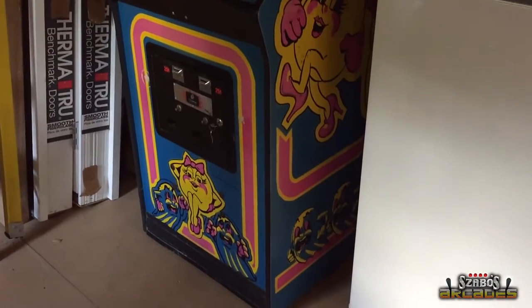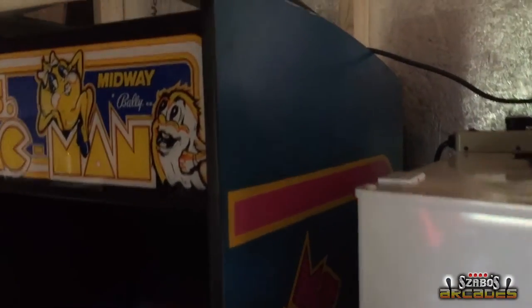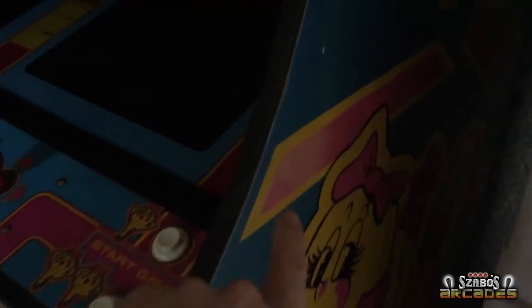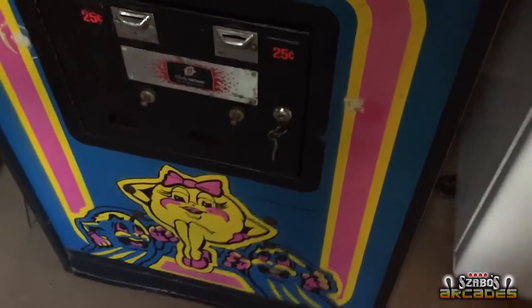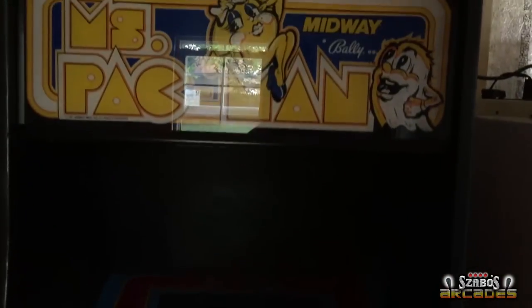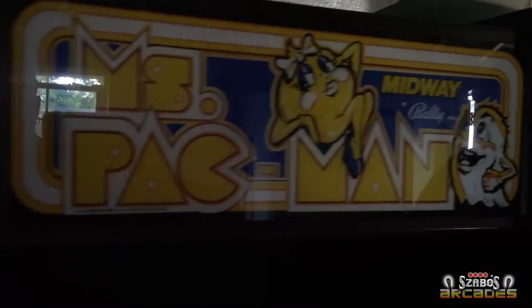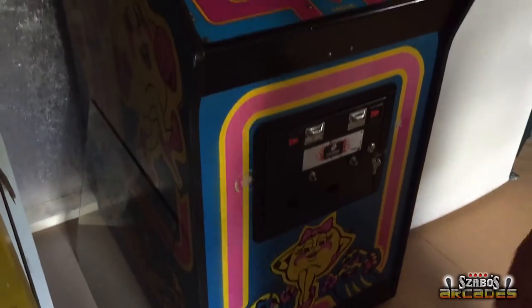He's got this Miss Pac-Man. This is all original. Look how good this thing is. You don't see a Miss Pac-Man in this condition very often. I mean, usually all the pink is completely faded like this, the whole thing. I know I've worked on enough of them. For this thing to be original, it's in excellent shape. It had a really good cleaning. We're going to do a new marquee for him, but other than that, man. Yeah, maybe a little bit of the foam touch-up black here, but this thing is very clean. That's really nice. Very clean.